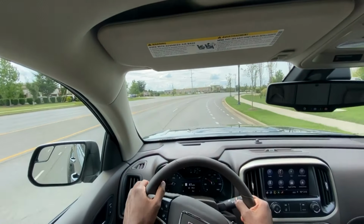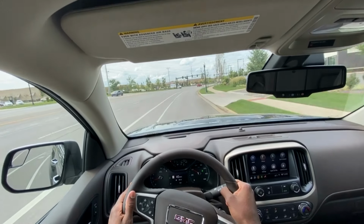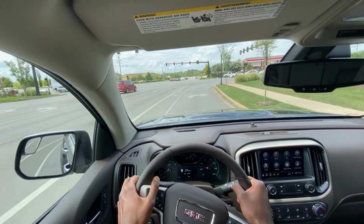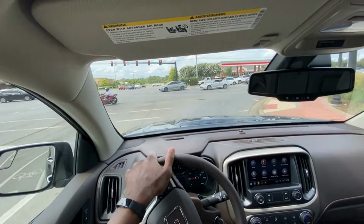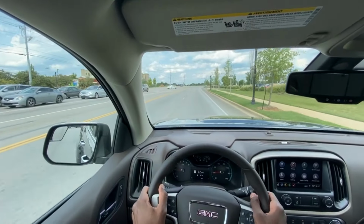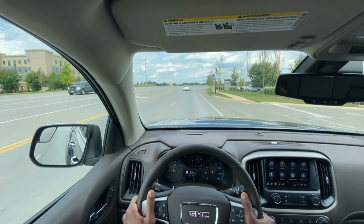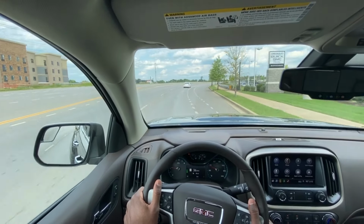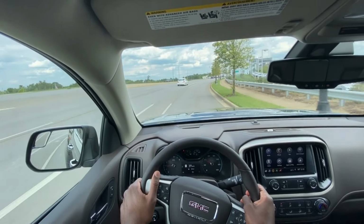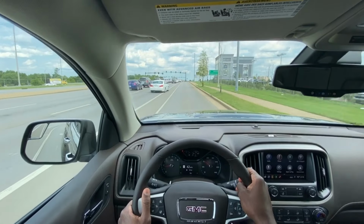So out the gate, it already seems like the Canyon drives pretty similar to the 2020 model, which it should, seeing as there weren't any huge mechanical changes to it, just the facelift. Got the same infotainment system, same shifter, same steering wheel. Everything's pretty much identical other than the outside and really only the front. So the engine and transmission already, you can tell they're the exact same.